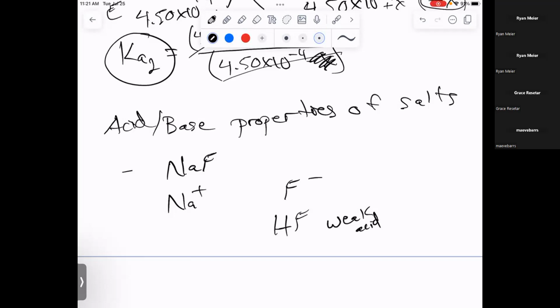But since HF is a weak acid, what does that mean about F minus in terms of its relative strength as a base? Do you remember how we talked about how those things paired yesterday? Not a strong base, but it is a base. Weak pairs with weak in terms of relative strength. So if HF is a weak acid, F minus has to be a weak base. That's how we actually get an equilibrium that can go forward and backwards. Strong always pairs with something that is neutral instead. And we'll actually see that for our other ion here.